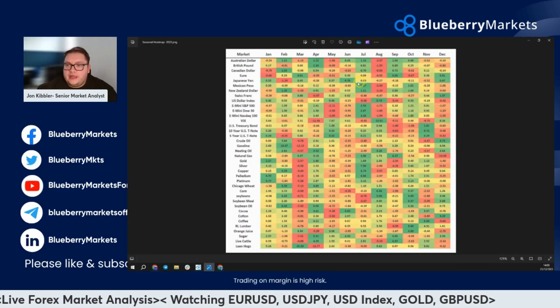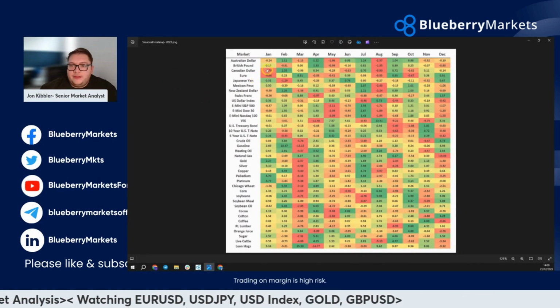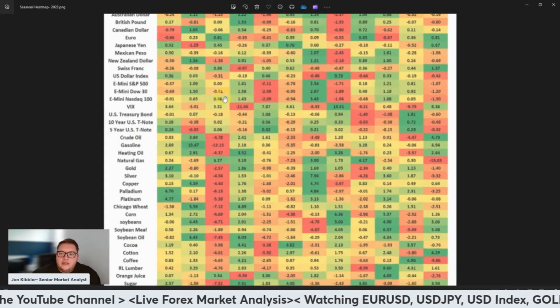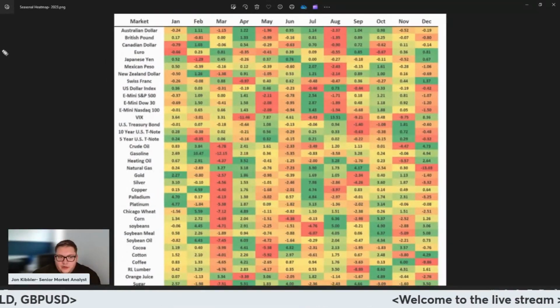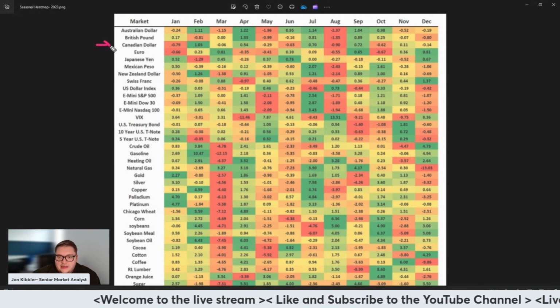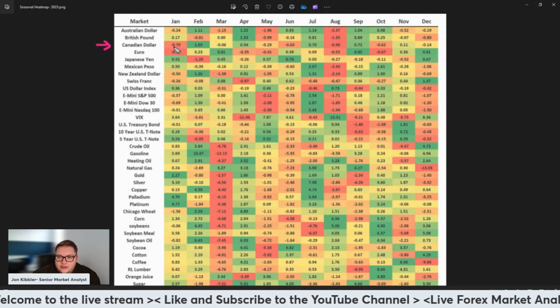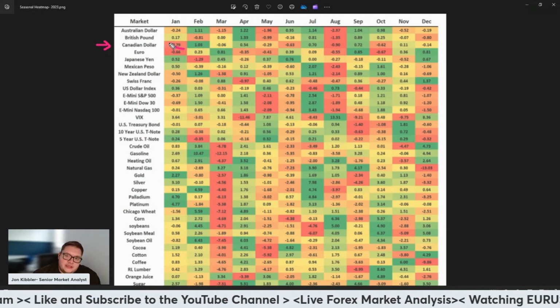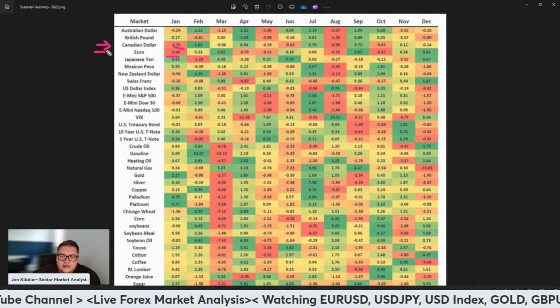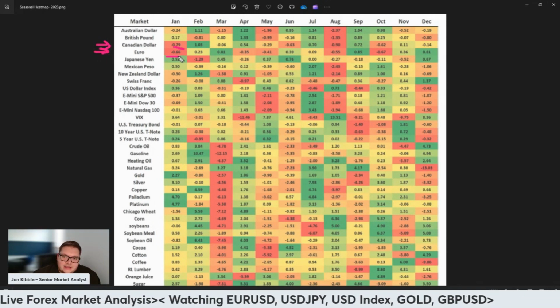So what we're looking at here on the seasonal heat map is either really dark red areas or really green areas. What I want to do is try and identify areas where we can possibly look at some downside. So I can see the Canadian dollar here says minus 0.79 and it's in a fairly dark red. We can see the euro is minus 0.66, so that could be something.